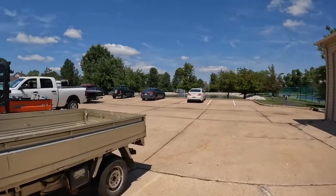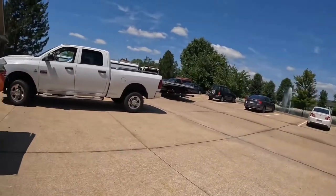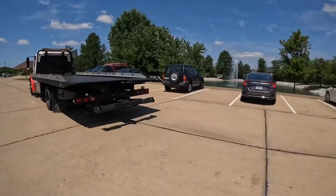Well, let me get the bed down. We'll roll it down kind of there, and I can either back up to it, or it'd probably be best to roll it back into that little spot and then I could just get right behind it. So we'll just have them roll it, or I'll roll it, it doesn't matter.